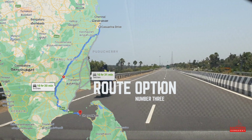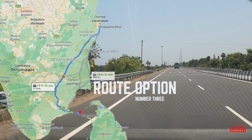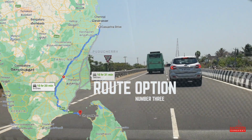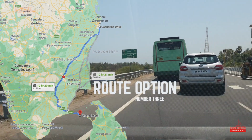My real intent was to stick to route 1 and continue on the coastal road, but unknowingly, and as things would turn out, we ended up on route option number 3. Now that you know what to do when you want to go to Dhanushkodi from Chennai, it's time to look at what we did on our way there. Off to Rameshwaram and Dhanushkodi from Chennai.